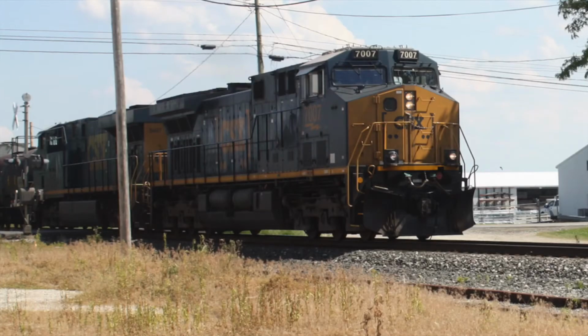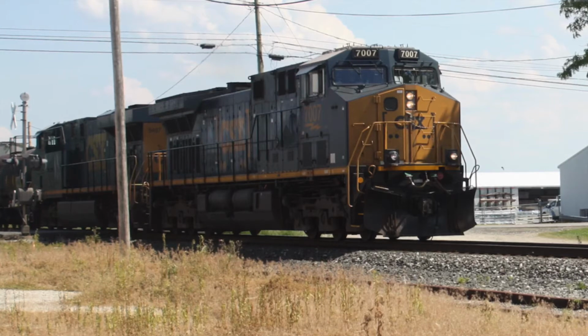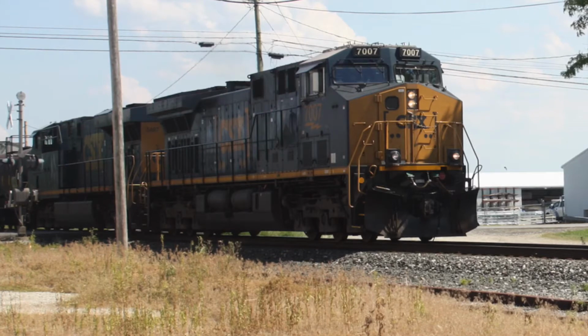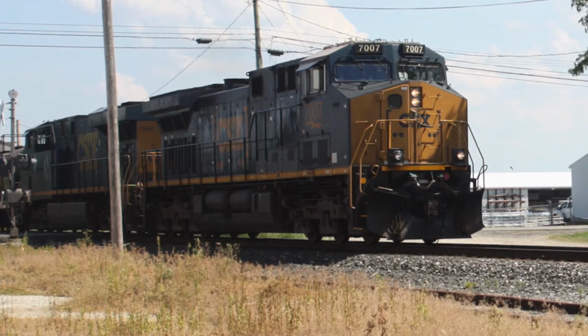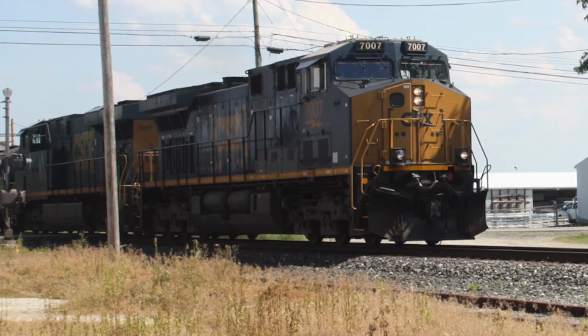Leading Q311 on this day was a sight to behold for me. CSX 7007, a GE rebuilt CM44AH. What these locomotives are, they are overhauled and rebuilt GE AC4400CWs, with the work being done at Wabtec GE to make them more reliable for CSX.